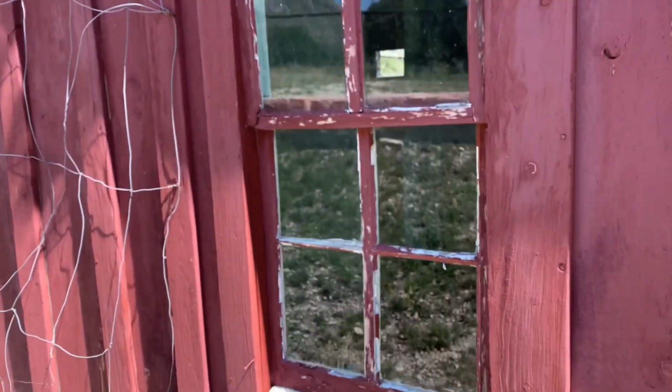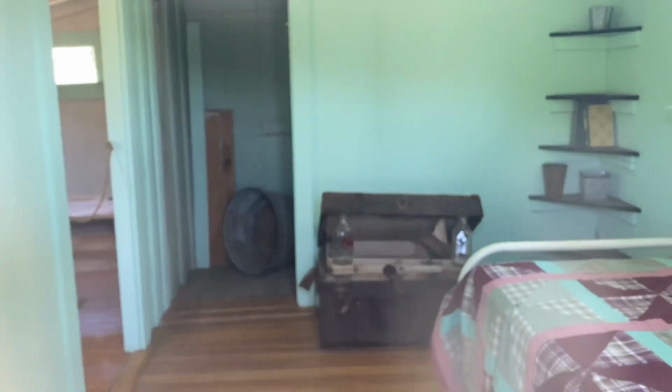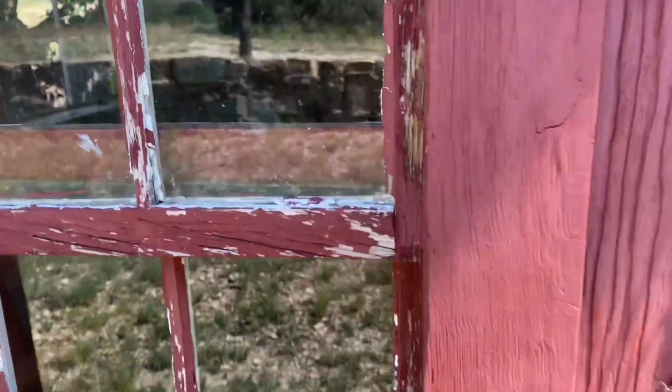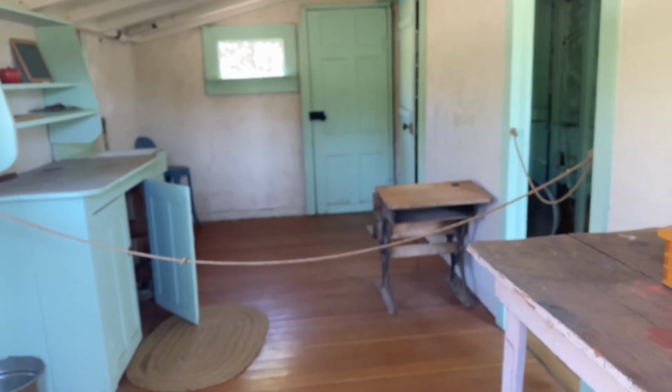Let's see. We can take a peek in there. I guess that's where the teacher must have lived. I guess she had a horse and she stayed here and then she went home. I don't know, but either way, gosh.